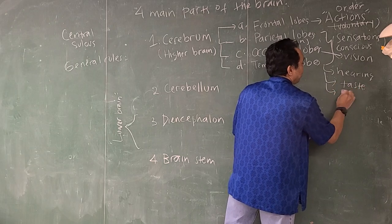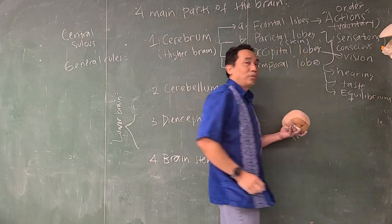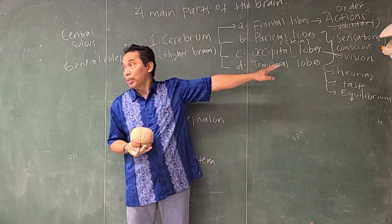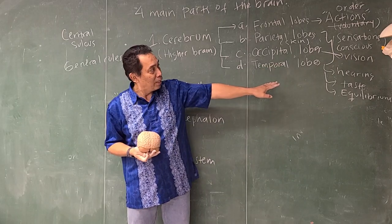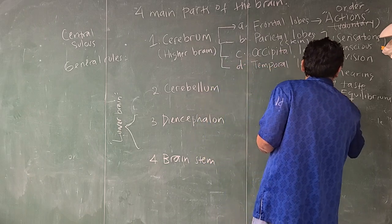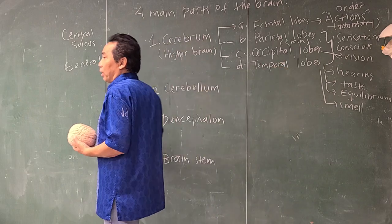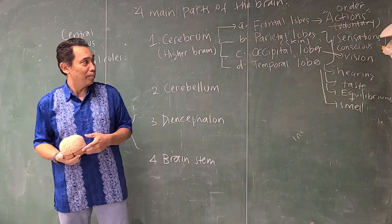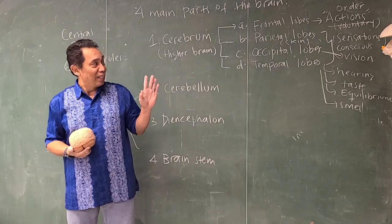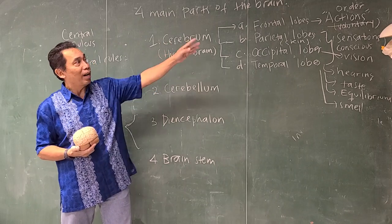Plus equilibrium, because equilibrium is actually located close to the ear. So they all will go to the temporal lobe. And smell as well. Smells will mostly get to this one also. Okay, so smell is between parietal and temporal. There is a mixed location, but the temporal lobe will also sense that smell. Okay, so that is the location of the cerebrum and its functions.